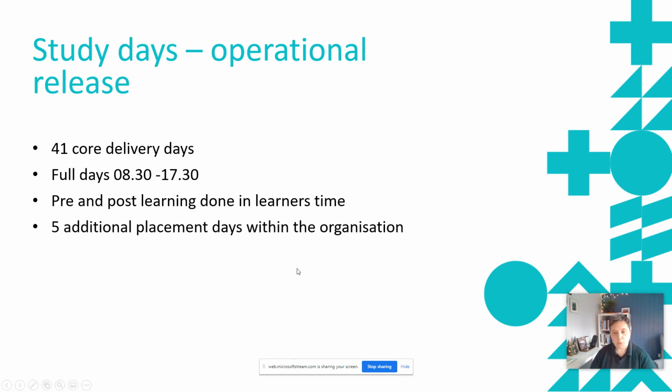There are 41 core delivery days spread across the year. These will be done in blocks for your organisation. Details of that will follow in the next couple of months. They are long days. You will be released from 8:30 till 5:30. There will be a mixture of face-to-face practical, face-to-face theory and online theory in those 41 days. And also your practical assessments are built in to those learning days.